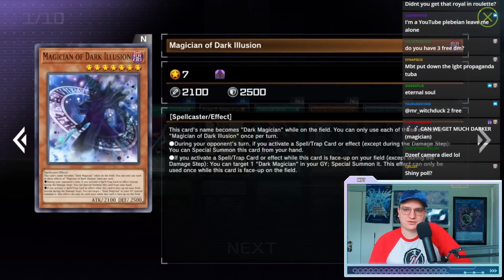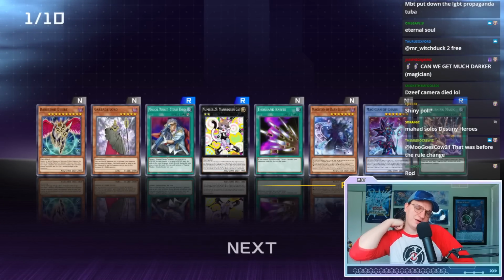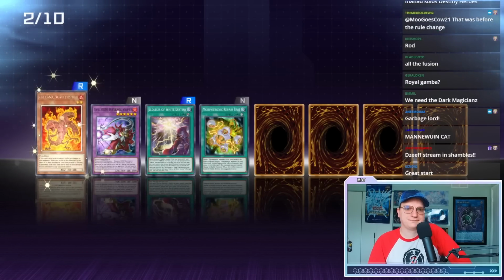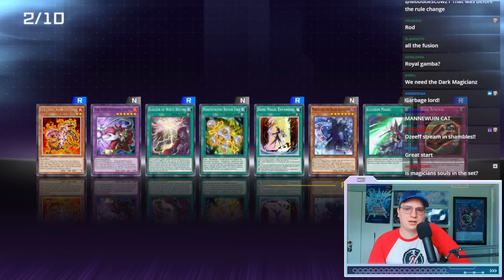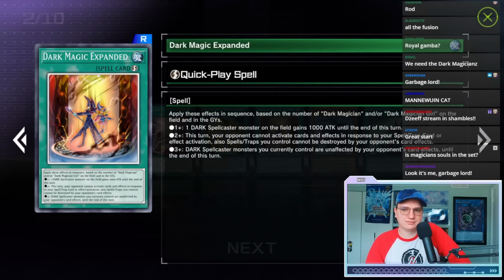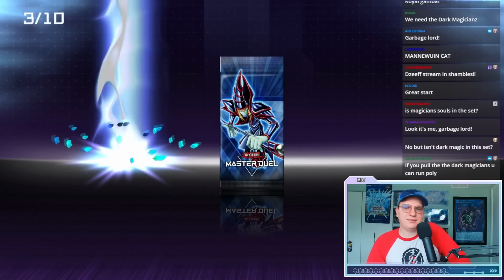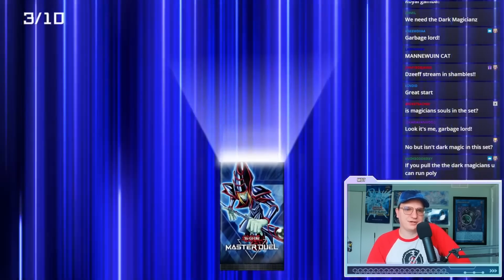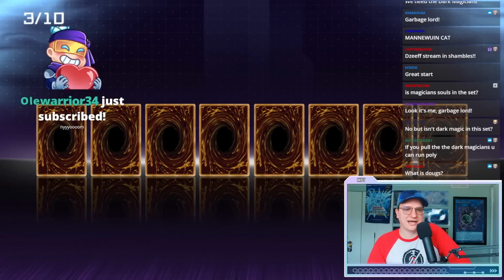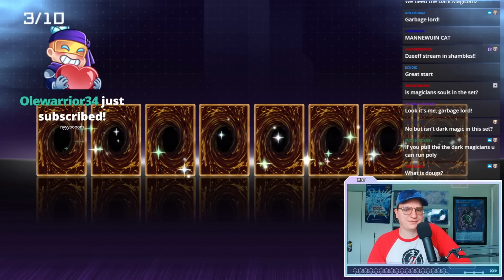There's one. Good start. Oh, is Chaos Form in this set? I don't think it is. We'll just pull it from outside the set. So Expanded is actually legitimately the, like, broken. As is Dark Renewal. Okay, I maybe was discounting the power of some of the cards in here. What's the trap card that summons a big monster from your deck? It's like a 2,000 attack point. What is that card? Is that in here?